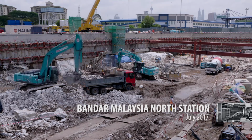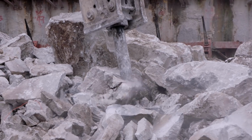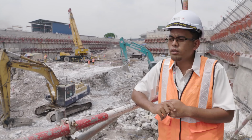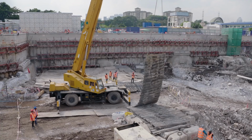After the retaining walls were completed, excavation works began. For sites encountering hard rock during excavation, controlled rock blasting was carried out. We are involved in explosives. It's a very dangerous material, so only a competent person is allowed.